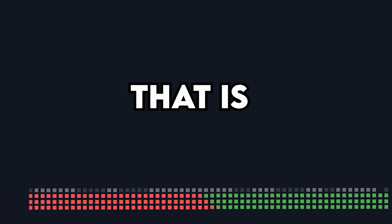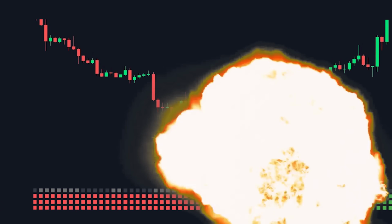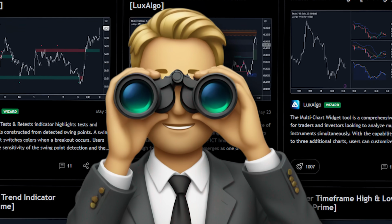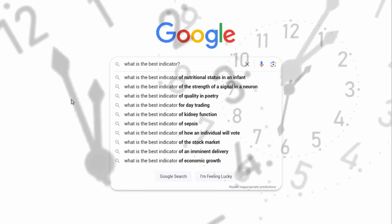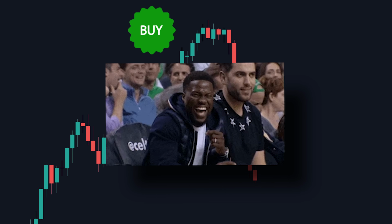Found an indicator that is dangerously accurate, and as you can see, it works amazing. One day I was searching the internet for what I hope to be the best indicator out there. Now, some people would call this a waste of time because there's not an indicator out there that can actually work that good. And they're probably right.